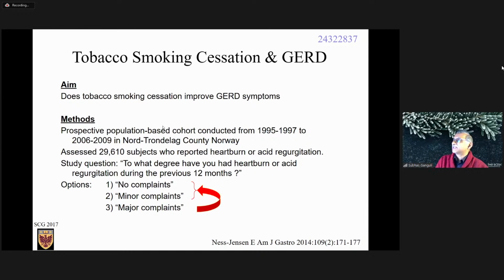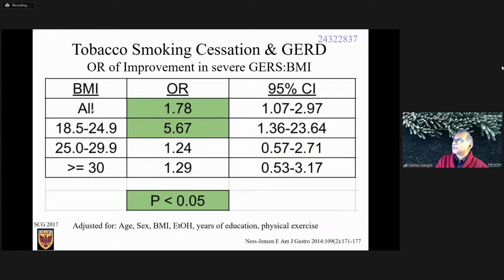What they found is that in those people who quit smoking overall, they were 1.8 times as likely to have improvement in their heartburn symptoms. But what I find particularly interesting is they broke this down by BMI, which is how overweight they are. For people with a normal BMI, 25 or less, they were 5 times as likely to have improved heartburn if they quit smoking. But as the BMI went higher, to 25 or more than 30, it became less significant. So this suggests that if you're a smoker and you're not overweight, it will probably respond. But if you're overweight, that gets a bit more difficult. And they adjusted for all of those things on the bottom.